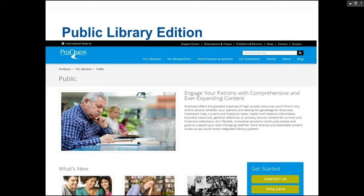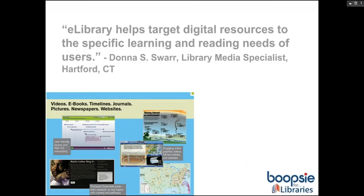And if you have a lot of students coming to your library using this, there are some strong curriculum tools that directly support instruction, with custom study units, quiz generators, state and national standards like the Common Core, language translators, and some reading level indicators.